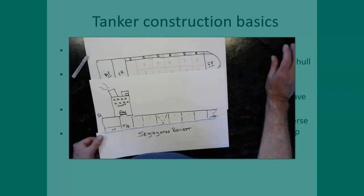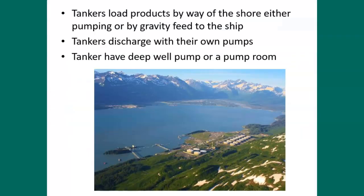Well, the next thing I want to talk about is, I'm going to go back to the diagram here and take my camera out of the way. I want you to know that tankers are loaded by way of the shore facility either pumping that product onto the tanker or something called gravity feed. It's kind of like open the valve. This is the Valdez oil terminal in Valdez, Alaska, and these tanks up here are where the crude oil comes and is stored. The crude oil comes from the North Slope of Alaska, all the way up in the Arctic, and comes all the way across the state of Alaska. It's U.S. oil, and it is kept here in these tanks, and then it's loaded into the ship.